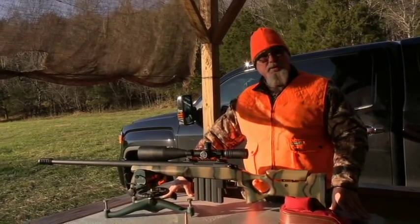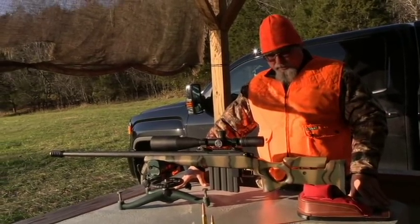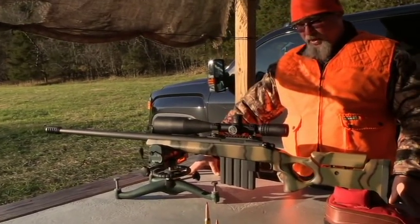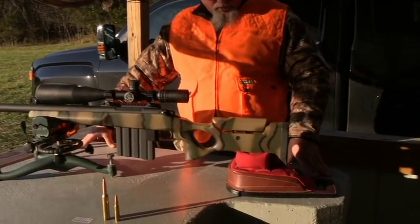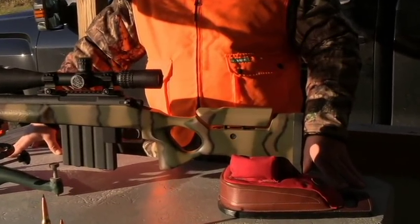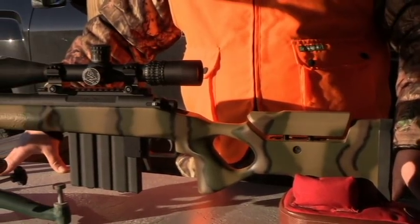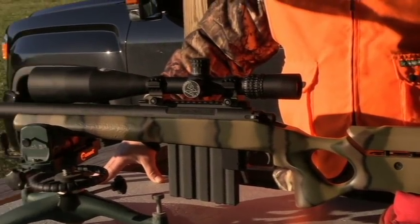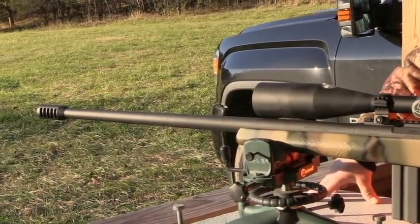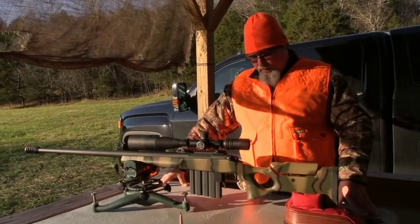Now this is a 375 Cheytac. They use this rifle a lot for 1,000-yard bench rest competitions type of stuff, and I built this gun for a guy that's going to go on a buffalo hunt. He got drawn to do a buffalo hunt somewhere, I think out in Yellowstone, or around Yellowstone National Forest or Park, and we started building this gun a long time ago, anticipating this hunt, but it is now done.